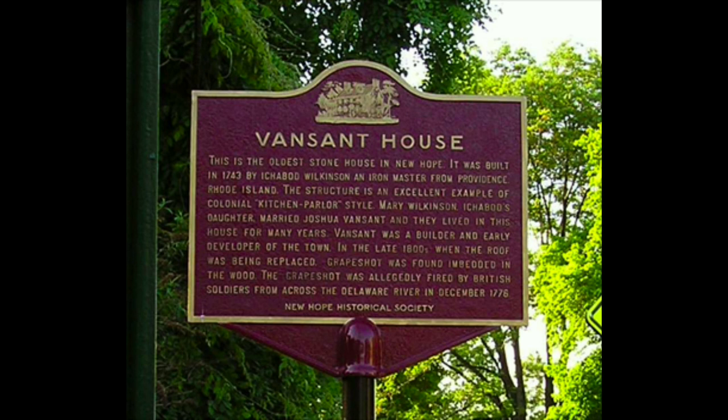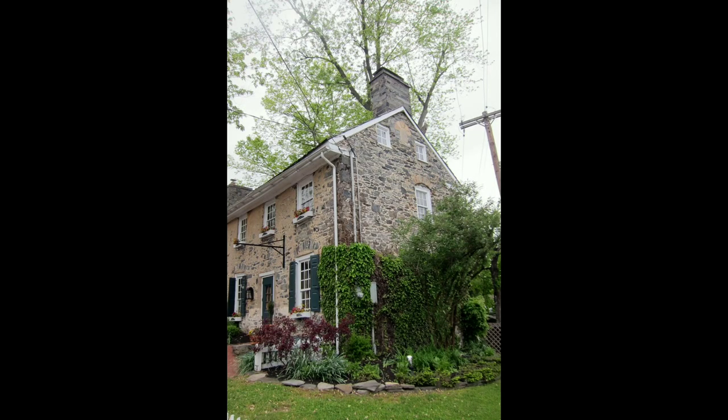Mary Wilkinson, Ichabod's daughter, married Joshua Vasant, and they lived in this house for many years. Vasant was a builder and early developer of the town. In the late 1800s, when the roof was being replaced, grape shot was found embedded in the wood. The grape shot was allegedly fired by British soldiers from across the Delaware River in December 1776.